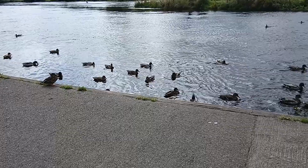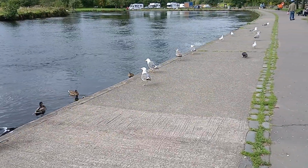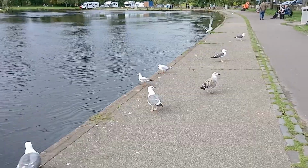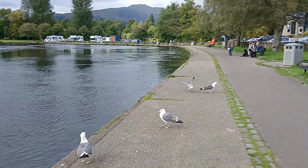Look at all the bird life now. Seagulls, because people are eating fish and chips now. The smell of fish and chips hangs in the air. Let's take a wee walk round here since we've got half an hour to spare.